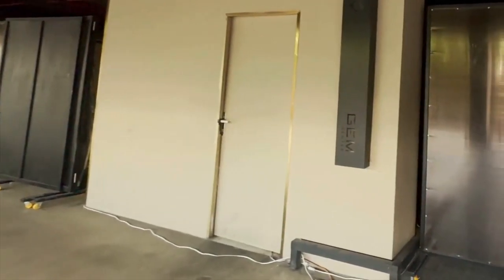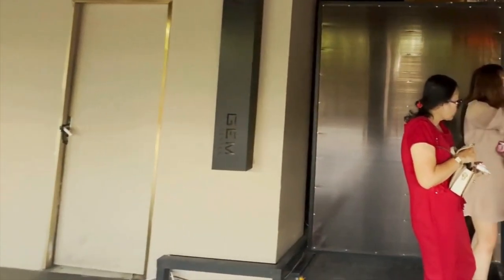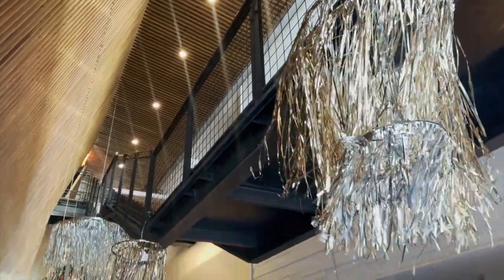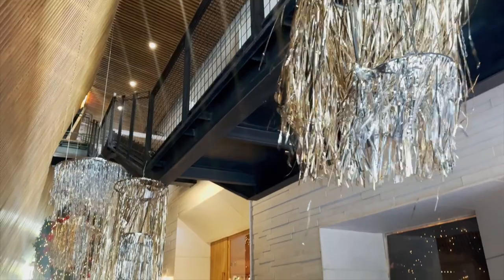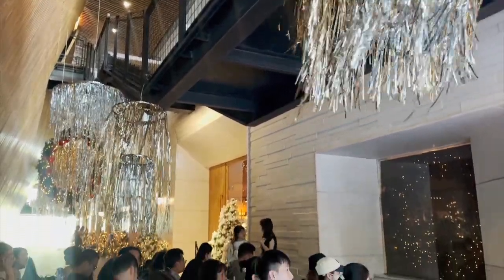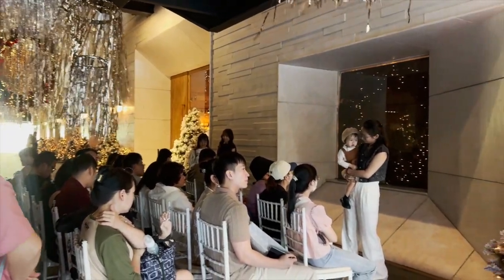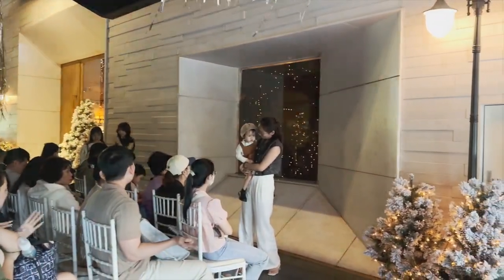Take a peek here. You can see the line growing as everyone eagerly anticipates entering the cafe. I managed to get inside, but I will have to wait to be seated with the chairs arranged until tables become available at the cafe. Outside, I was amazed by the beautiful decor and how wonderfully it was adorned.